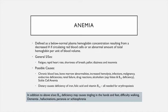In general, the signs and symptoms of anemia, probably the most common one is fatigue, unexplained fatigue. But as the anemia gets more and more advanced, you'll see other symptoms as well, like a rapid heart rate, shortness of breath. The patient may be pale. They may get dizzy, especially when they go from lying to sitting or sitting to standing position, and they might also have insomnia.